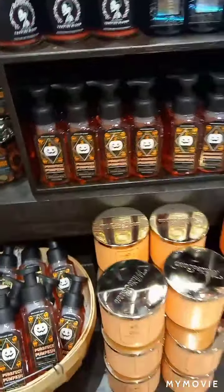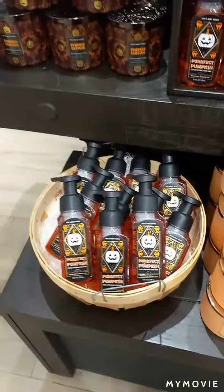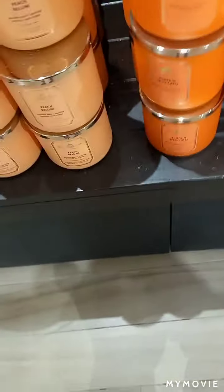By keeping 6 feet from others as you shop and during checkout. On behalf of all of us at Bath & Body Works, thanks for being spread love, not jerks.